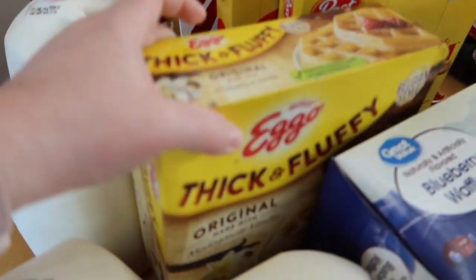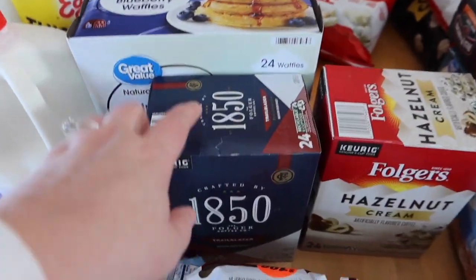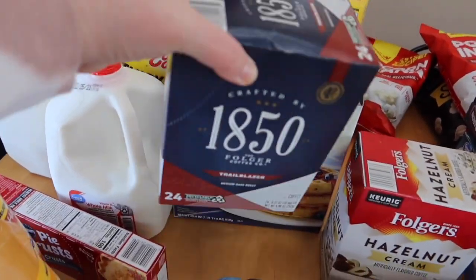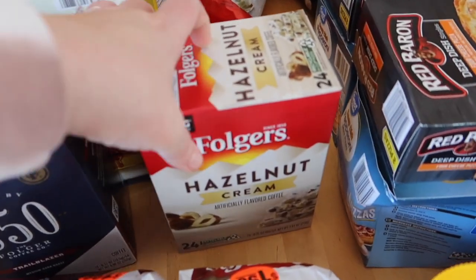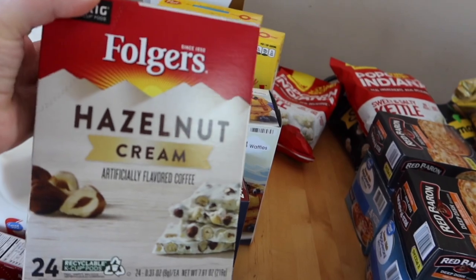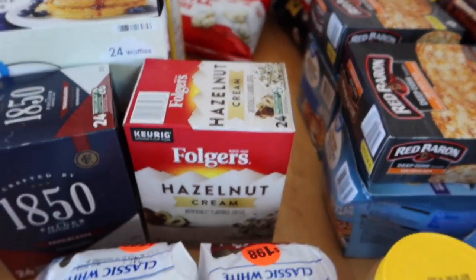Some more of these thick and fluffy waffles. These are personally my favorite. And then I got some blueberry waffles. And then this is Josh's favorite coffee. It's the 1850 Folgers K-Cups. And then y'all know mine's the caramel drizzle, but they were out of stock. So I guess if they're out of stock, my next favorite would be the hazelnut. So that's why I got the hazelnut creamer. They're both really good together.